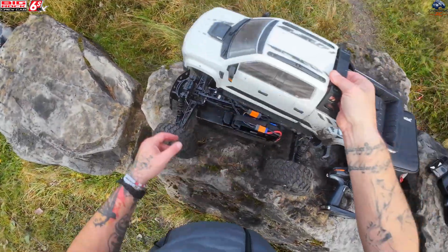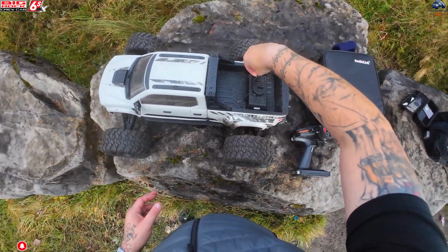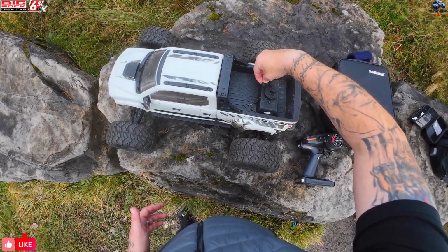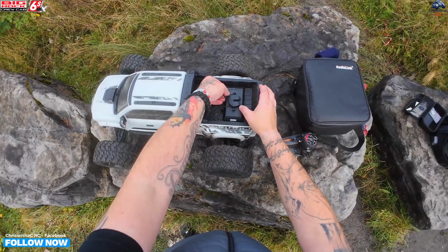Motor, a little bit of temperature in here, nothing major. Oh, I got the fizz. I do have the fizz going on here, guys. What an epic truck.